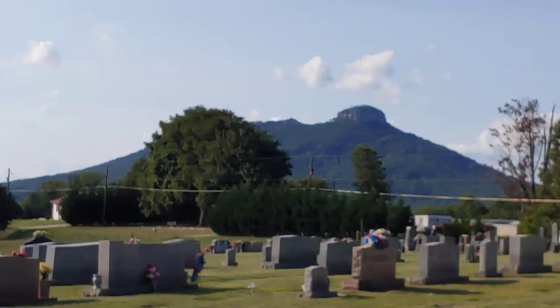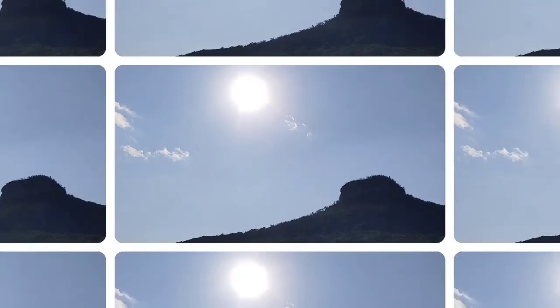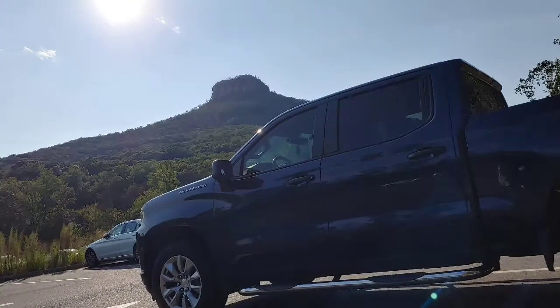Hopefully they'll open the gate. We don't know if it'll be 6:30. So that would be nice. Yeah, it's 5:30 now. Much later. It's go time. Let's get to the top of the mountain.